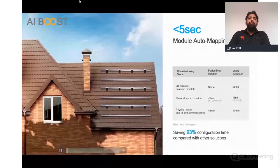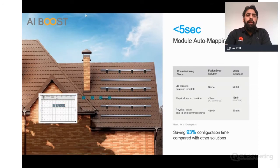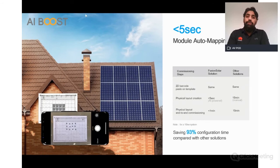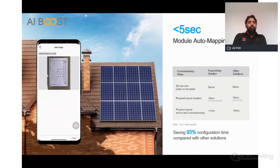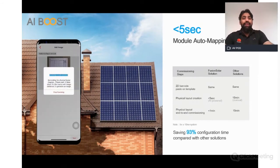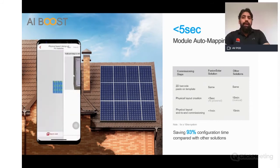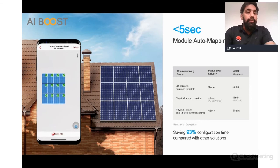So if you use other solutions for optimizers, the most painful part is when you have to do the physical layout. With our solution, you paste the QR code as per the orientation on this paper, and during commissioning, you just take a photo of this paper, and it translates into the physical layout. So this physical layout creation is less than 5 seconds, just AI powered, taking a photo and then transferring it to the layout. Whereas with the other solutions, you have to manually do the physical layout, which is the most time consuming part of hooking up optimizers.